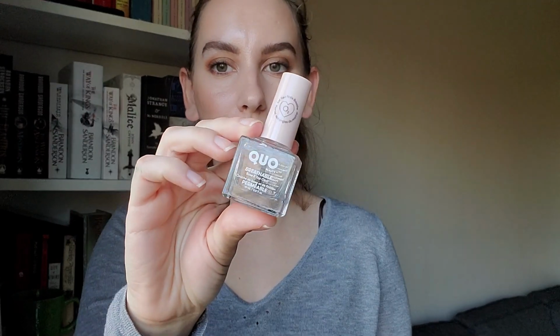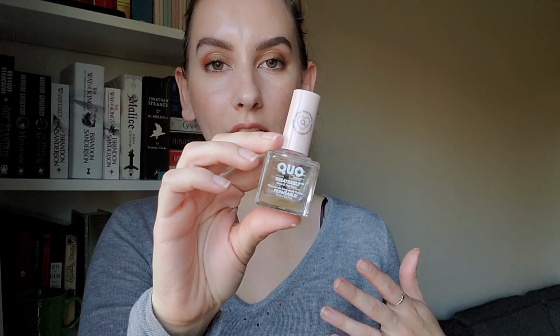Now, what I bought in October, some of these things don't count towards the points, but I just thought I would share them with you anyways. First up is this Quo breathable base and top coat. I did not have a base coat for my nails, and I'm decluttering the one and only top coat that I had. I will talk about that in an empties or a declutter.